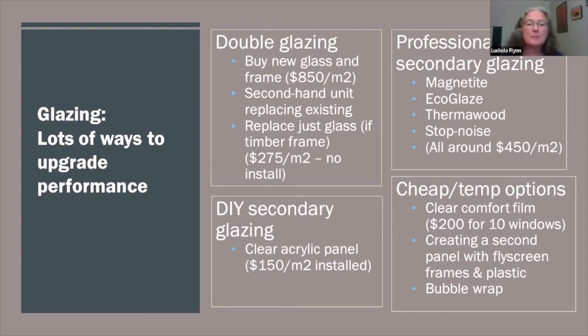One is that you can sometimes find second-hand units to go into the same space as your existing window, and the second-hand units are often not used as such. They've been over-ordered for a building job or something, and they're just trying to get rid of them. You have to make sure it's the right size. That's the key. Otherwise, your builder or whoever puts it in is going to curse you as they try and get it to fit properly.